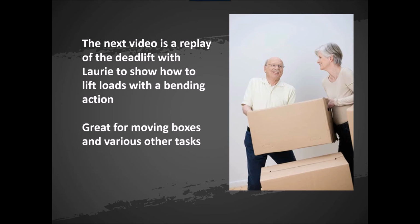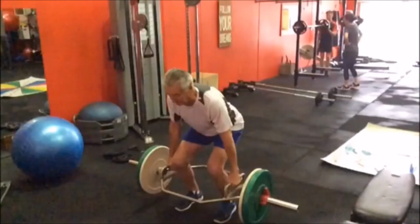You're not going to need a lunge stance, you're going to need to be on two feet because you need more power. So how do you do it? This is a great way to learn. I'm going to show you the quick video again of Laurie, how he does that. Possibly the king of exercises in the gym environment, and for the older adult it's no different. And this one is the deadlift.